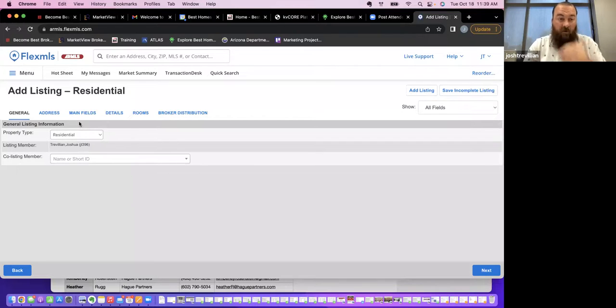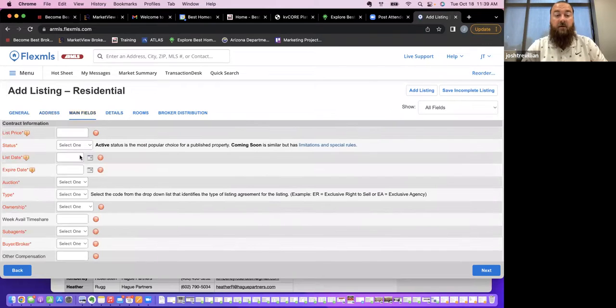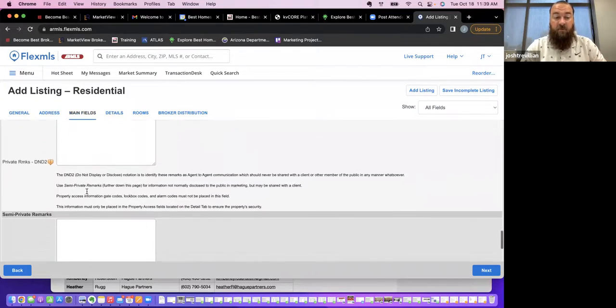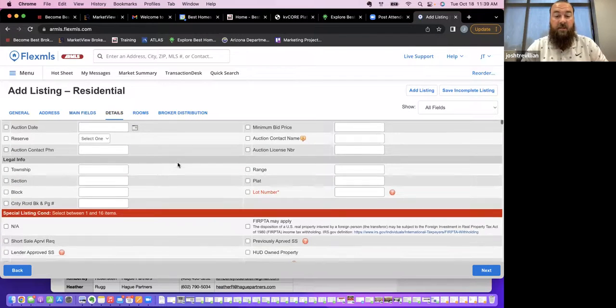And then now when you're adding a listing, you're going to have the MLS profile sheet that is signed by your sellers, okay? That is going to be your outline for this. So address, put all your information in here, main fields, okay? This is going to be, again, on your MLS profile sheet that you have signed before you even start this process. Here's going to be all of your details.